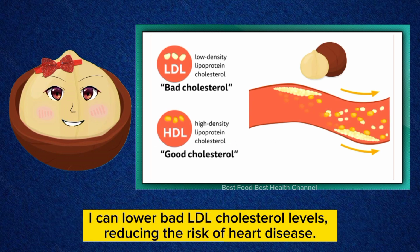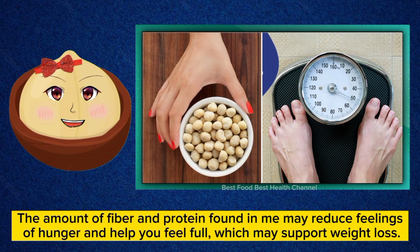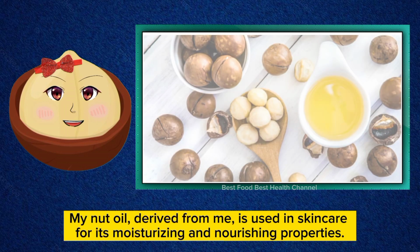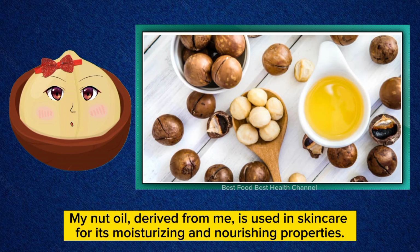I can lower bad LDL cholesterol levels, reducing the risk of heart disease. The amount of fiber and protein found in me may reduce feelings of hunger and help you feel full, which may support weight loss. I contribute to bone health due to my calcium and phosphorus content. My nut oil, derived from me, is used in skincare for its moisturizing and nourishing properties.